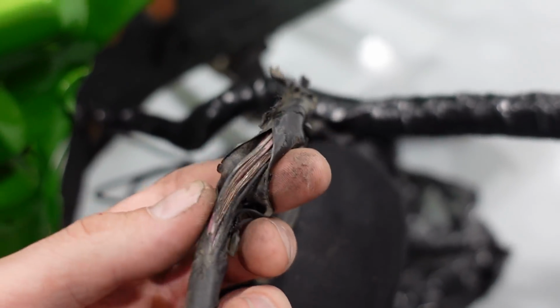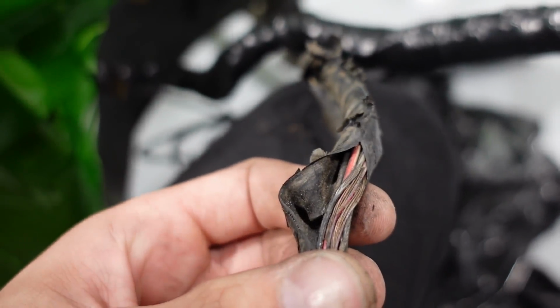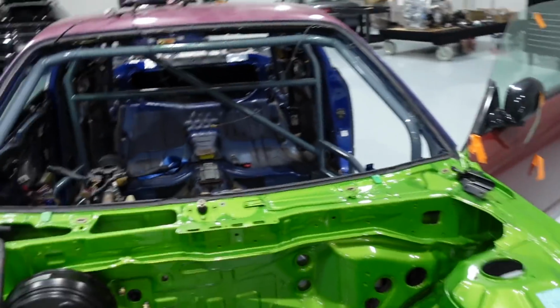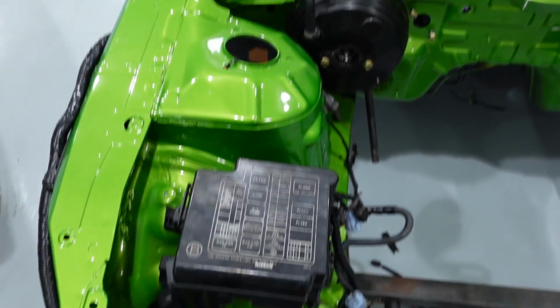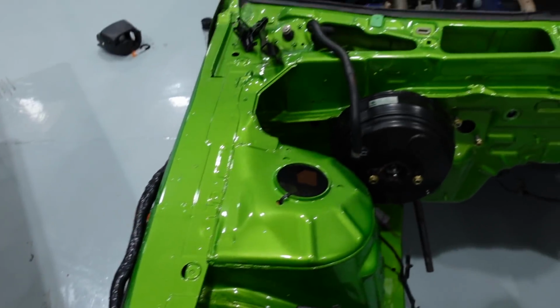I don't know how this car didn't have more electrical issues. Everywhere I turn, I'm just finding more and more shorted wires. All right, Ray's coming by later today to do some bed liner in the fender well, so I wanted to get the fuse box mounted to get all this wiring out of the way. Get it like half wrapped up, not completely done.